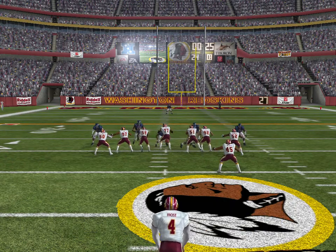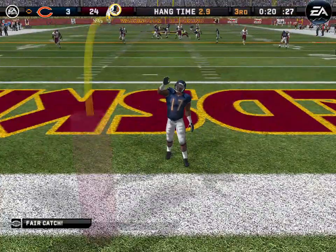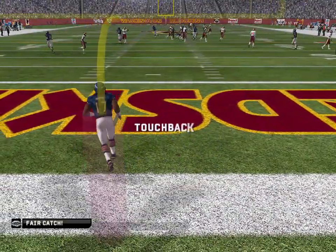Frost comes into the game for the punt. Number 17 sets up, waiting for the punt, and he waves for the fair catch. Touchback.